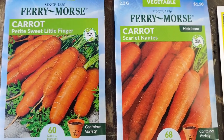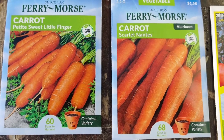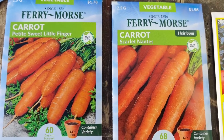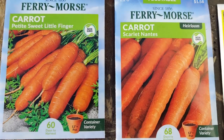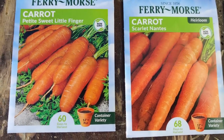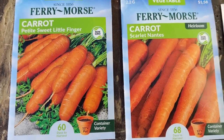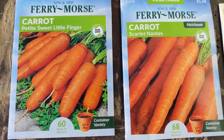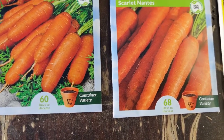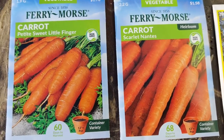So I got this sweet little finger and scarlet nantes, which I've heard are the excellent kind. They're sweet and easy to grow, and they're thinner, so they don't get too thick. So I think that's a better choice, but I'm just trying them out. I've tried to grow them before, and in the past they've all died, and I used a different kind that I bought from Johnny's Seeds. So although these are not heirloom, I'm willing to try them out just as long as they're non-GMO.